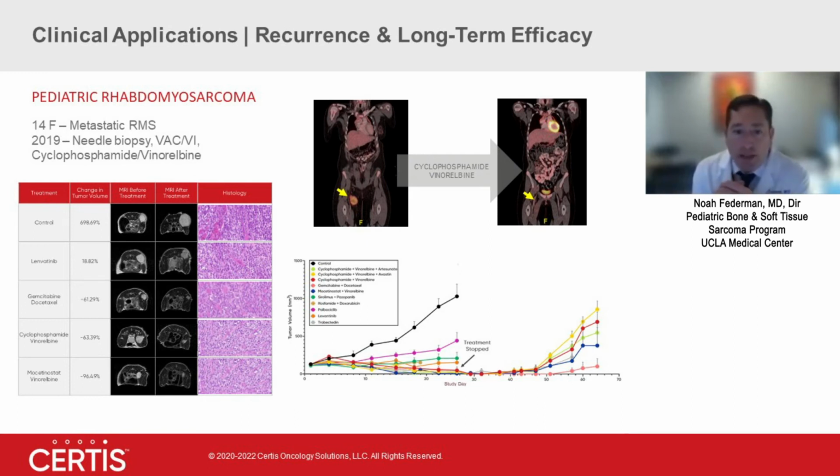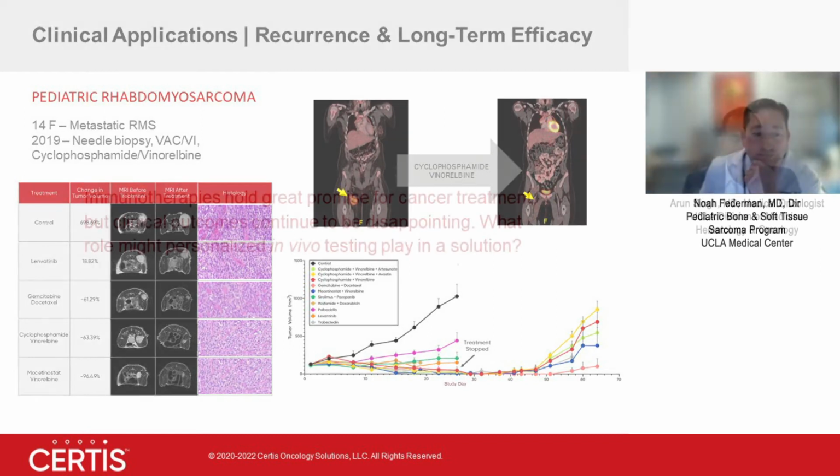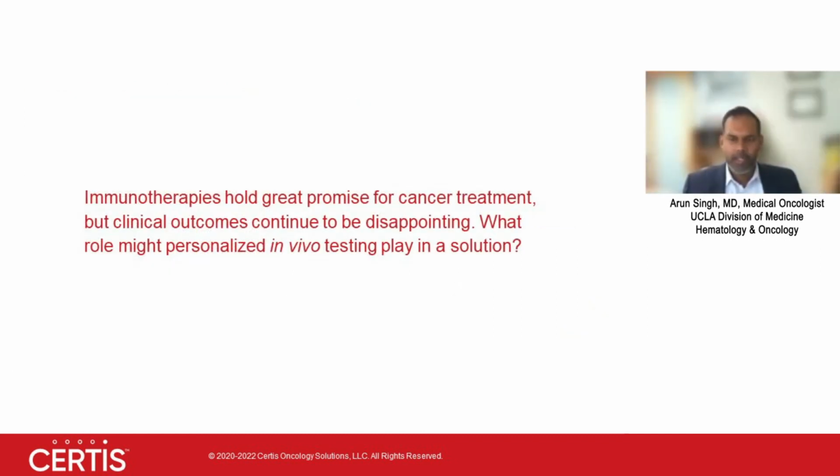This patient did well up front, but ended up recurring several months ago. We put that patient on the vinorelbine and mositinostat clinical trial, and now at her first response scan, she's had a beautiful partial response. So I think that is a really good example of one way you can use this PDX model to guide therapy, not necessarily up front, but when you know the patient is going to recur. Yeah, I think that's a great point.